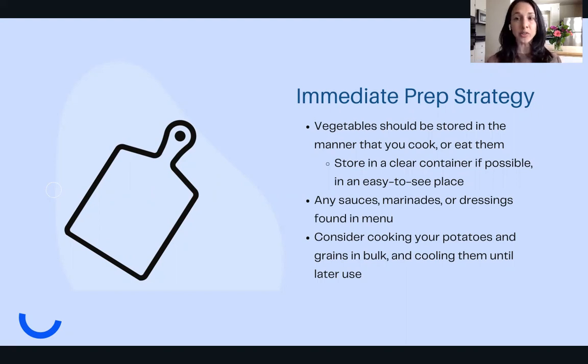So if all your vegetables are pre-prepped, go ahead and spend this time making any sauces, marinades, or dressings that are found in your weekly menu. You can also use this time, if it permits, to cook your potatoes, grains, and starches in bulk to then cool down and use later. And you'll learn that little nutrition tip as we meet in our one-on-one sessions. What's the benefit of cooking your starches ahead of time and cooling them down?